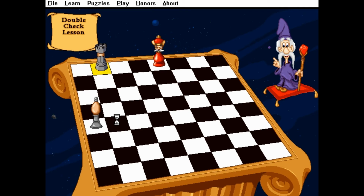Aha! Both the rook and the bishop have the king in check. And boy, do they have him covered. Not only is the king forced to move, he has very little choice in his escape. Ooh, the red king barely escaped. The double check is effective because it helps you close in on your opponent. Let's get into some examples that feature the double check now.